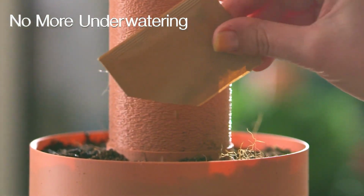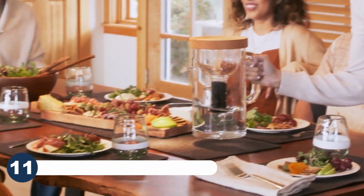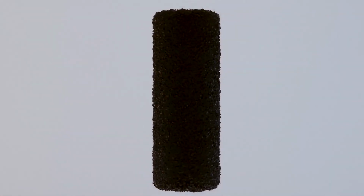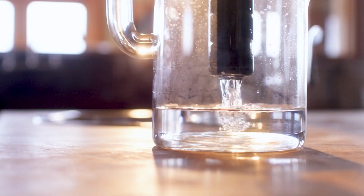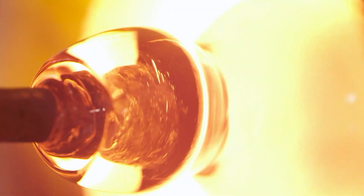Step into a world where elegance and environmental responsibility merge seamlessly with the Luvia water filtration pitcher. The special feature of the Luvia lies in its catalytic carbon foam filter, a revelation in water filtration tech. With its revolutionary substrate, this filter transforms water purification into an art, efficiently capturing impurities with unparalleled precision.